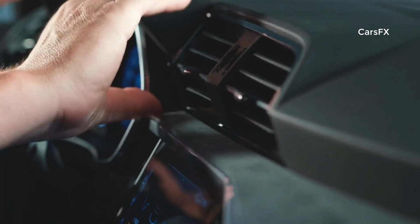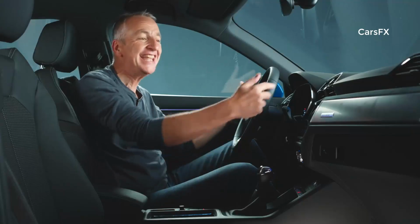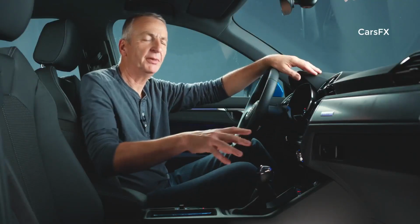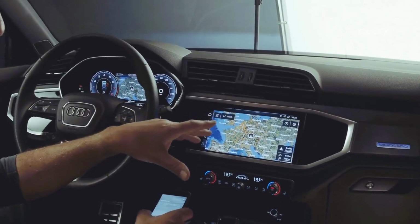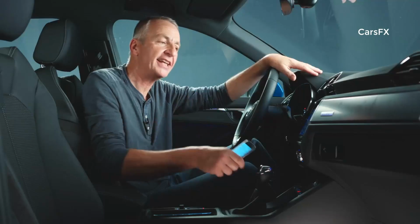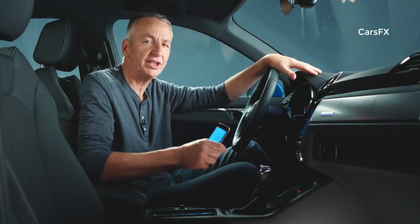Digital dashboard with the ventilation system above and a neat little touch. See the way they echo the front of the car with the octagon shapes. The navigation system learns your driving preferences, and here's a neat little touch of integration. Set a destination on your My Audi app, then it'll seamlessly integrate when you get into the car, and that will then take you on your way.